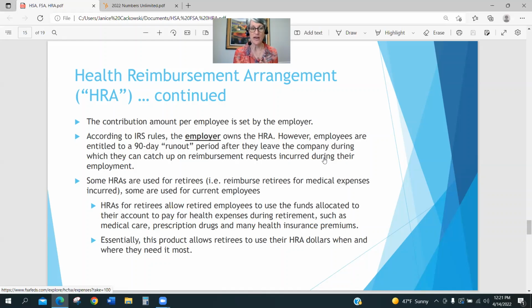So some HRAs are used only for retirees, meaning we're going to build up an account for you. The employer is going to build up an account for these employees, and when they retire, then they can use that account for their medical expenses. All right. Some of these HRAs are used for current employees. Again, it just depends on how the employer designs the plan.